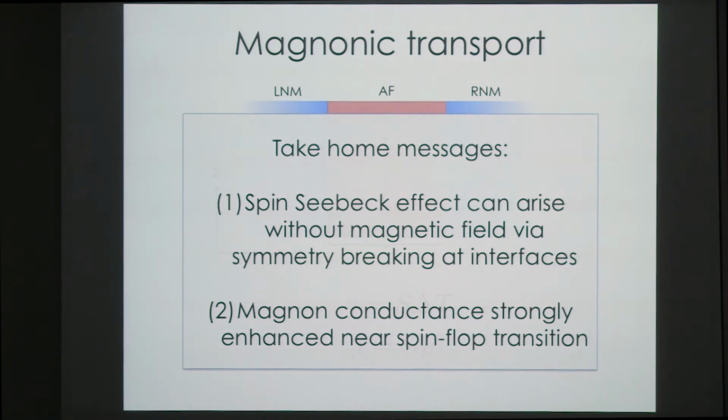So number one, it's possible to realize a spin-Seebeck effect, at least in theory, without the use of a magnetic field if you break the sublattice symmetry of the antiferromagnet at the normal metal antiferromagnetic interface. So number two, you don't need a magnetic field, of course, in order to realize spin injection by spin Hall physics. But it doesn't hurt.